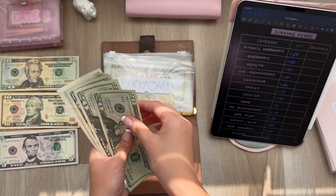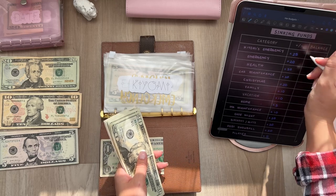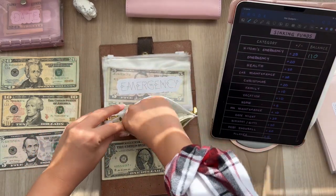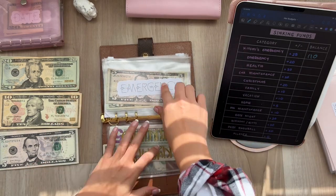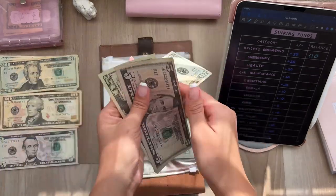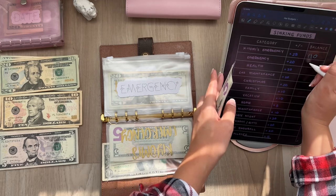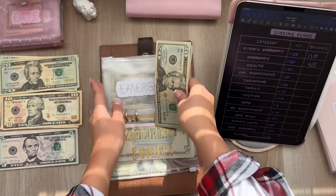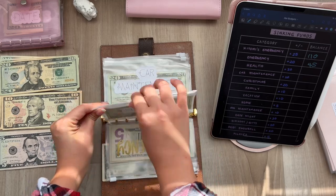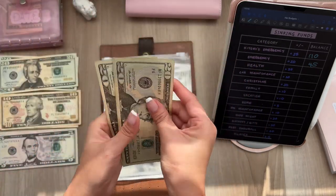But in her emergency, she now has 20, 40, 60, 80, 100, 105, and 110. It might be a little sloppy the way I write this because it's a little harder, but we're just going to work with that. Next is the emergency, that's getting $20. So emergency now has 20, 40, and 5, 45. Next is health. Health is getting $20. And now we are at $40 for health.